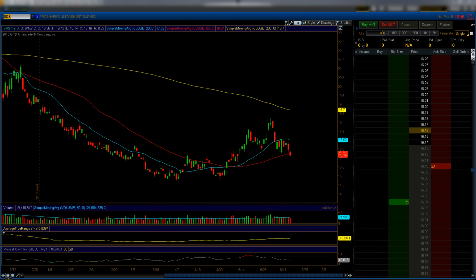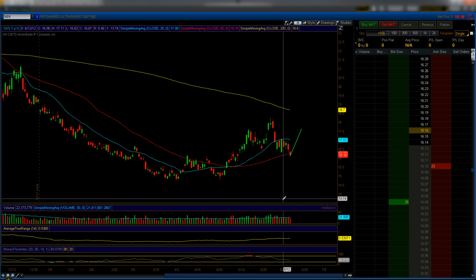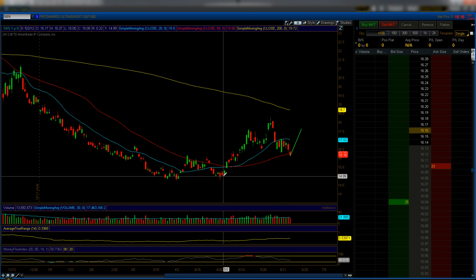All right, this is the daily chart of the SDS. As you can see here, it says ProShares UltraShort S&P 500. Basically, this is a 2-time short, the opposite of the SPY. Meaning, if you go long, meaning you buy the SDS, not sell, you buy the SDS, that's the opposite of the SPY. So if you go long the SDS and the SPY goes down, then the SDS will go up two times the SPY. Okay, so I believe it's a 2-time ultra short.